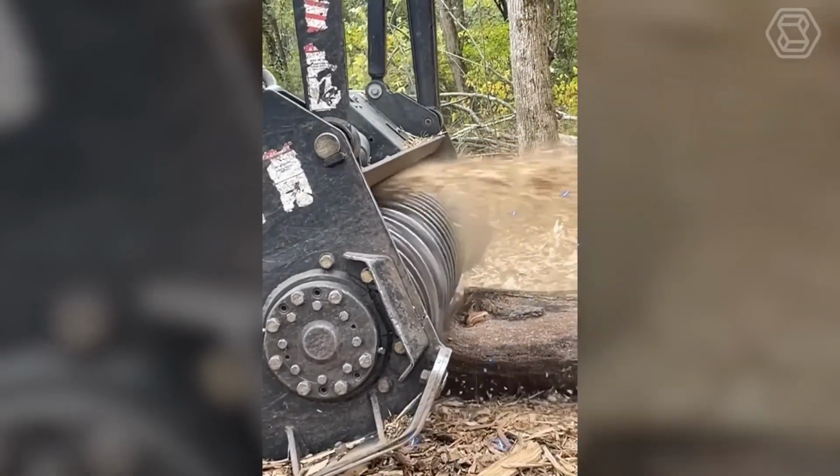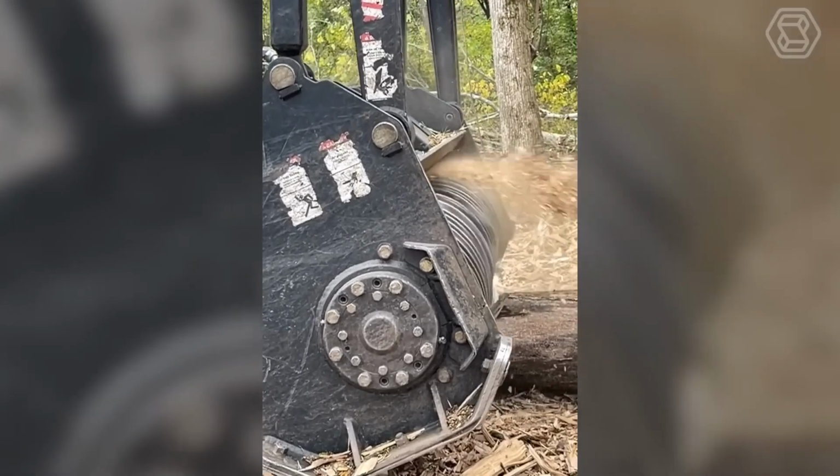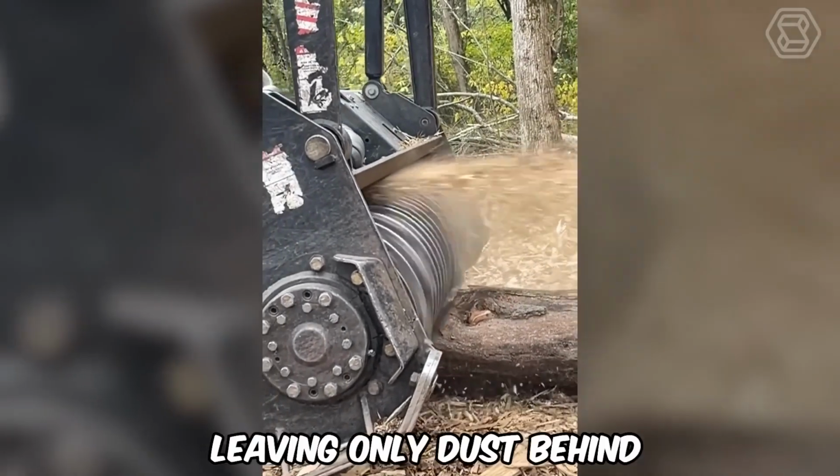Any wood is helpless in the face of this powerful machine, which literally crushes it in the blink of an eye. With this equipment, the shredding process is not only fast, but also absolutely ruthless, leaving only dust behind.